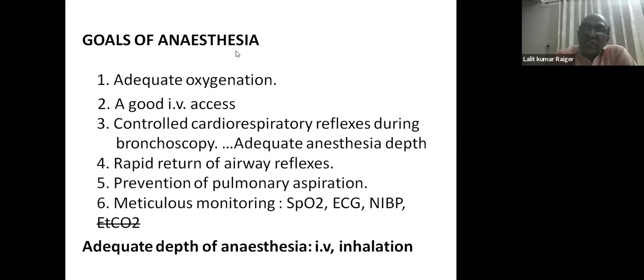So the goals of anesthesia are adequate oxygenation, IV access, and controlled cardiorespiratory reflexes during bronchoscopy, which can be managed by maintaining the anesthetic depth with IV anesthetic agents along with muscle relaxants. Then our goal is rapid return of airway reflexes and prevention of pulmonary aspiration.